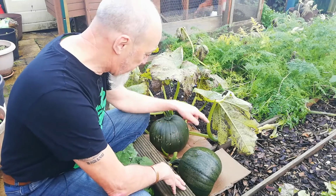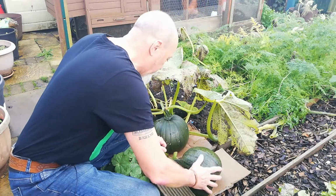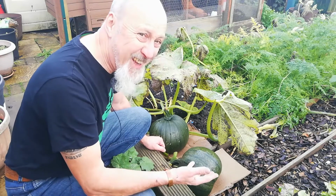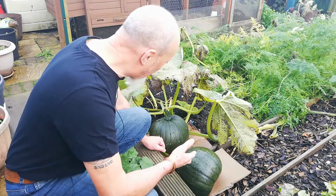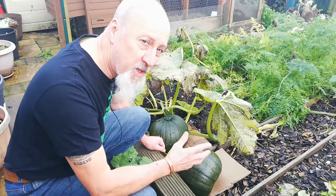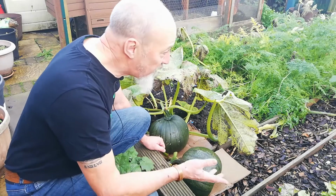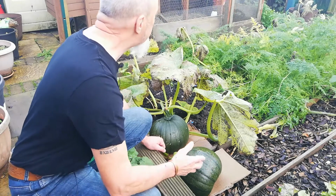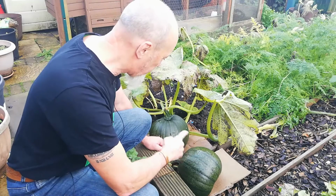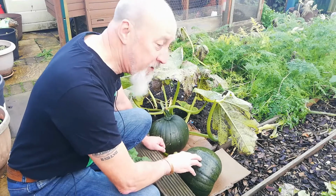But what I've done is I've lifted them and put some cardboard underneath them, just to keep them off the soil, off the ground. It just keeps them clean. And I'll leave them in place, and hopefully these will start to turn a golden yellow, or orange colour before much longer, I should imagine. I noticed the one over the far side has got some yellow tinges showing on the side, so these are maturing nicely. Looking forward to using these.